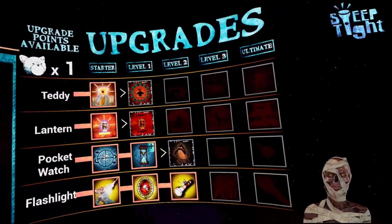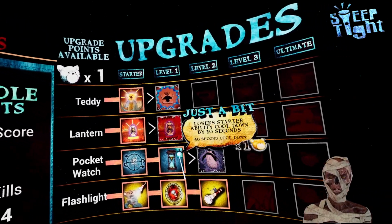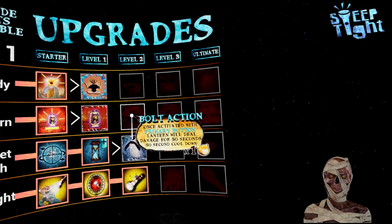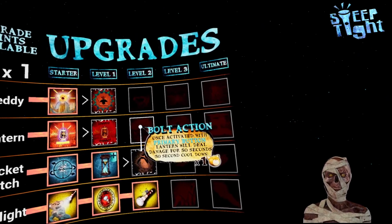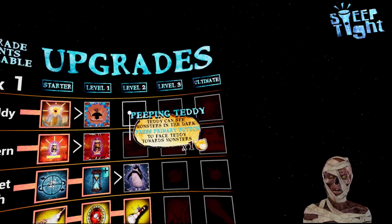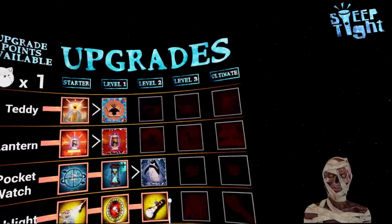I don't know if we can do this. Oh my goodness. Okay, so what is this? When in hand, applies 40% to slow all enemies. 46 cooldown, 40%. Bolt action, primary lantern, deals damage, and then cooldown. Bolt action. And then Teddy can see monsters in the dark. Face Teddy towards the monsters. Okay. Can I get this? Don't have enough upgrade points.